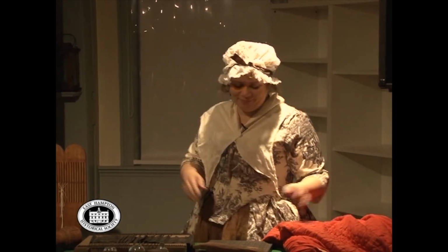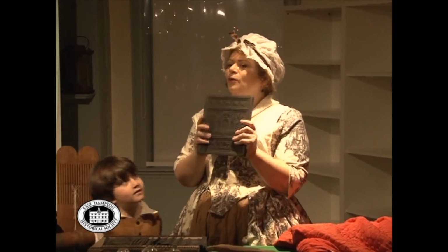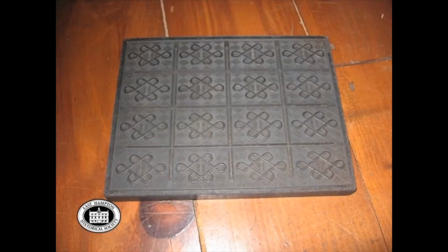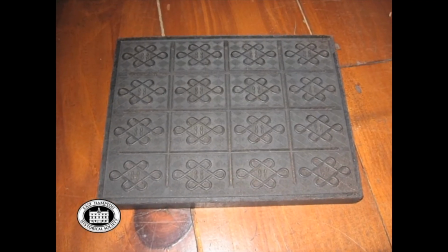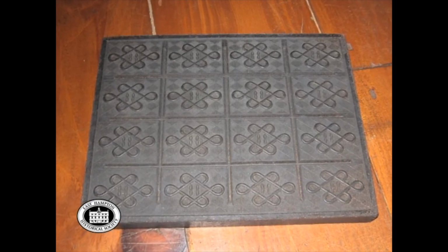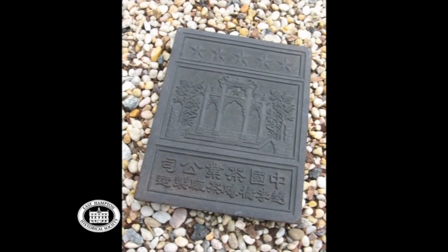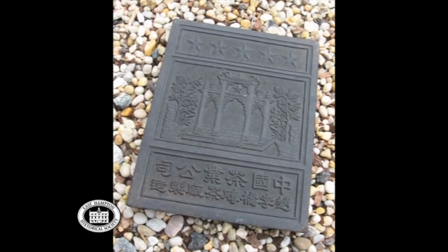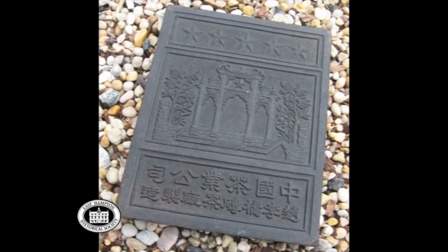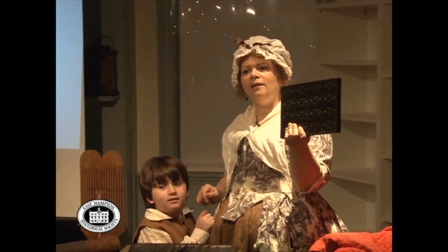Oh, this is a fun one. Oh, you must guess. What could this be? Beautifully decorated. Not shortbread. Not butter. What are these symbols here? That can tell you where it might come from. Star. And what kind of trade did we have with a place that had those kind of star symbols on the top? If this was from China, what could it be?